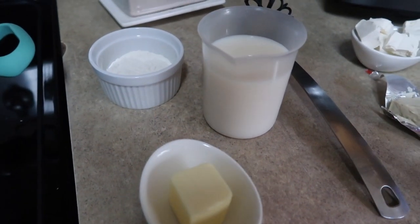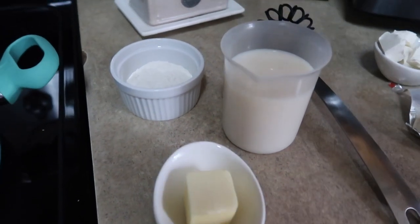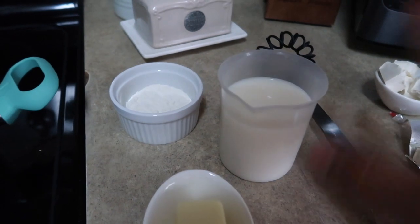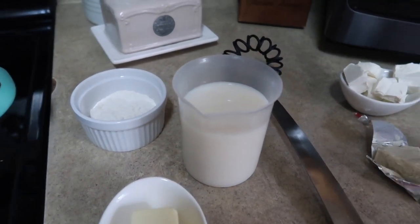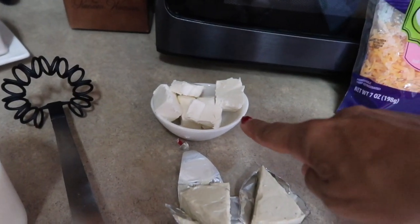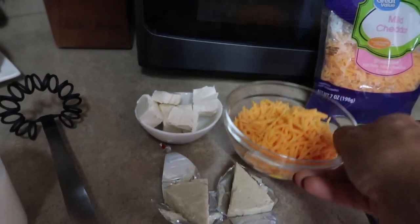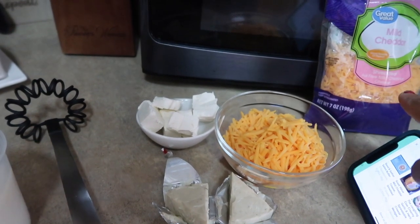I did already have it in Carb Manager. I just didn't pull it out to show you guys. And then I have my half a cup of low-fat milk here, half a cup of chicken stock. Just poured them together to save on dishes because that's my jam. 60 grams of the cream cheese here, both Laughing Cow cheeses. And then I ended up doing 111 grams of the fat-free cheddar cheese.